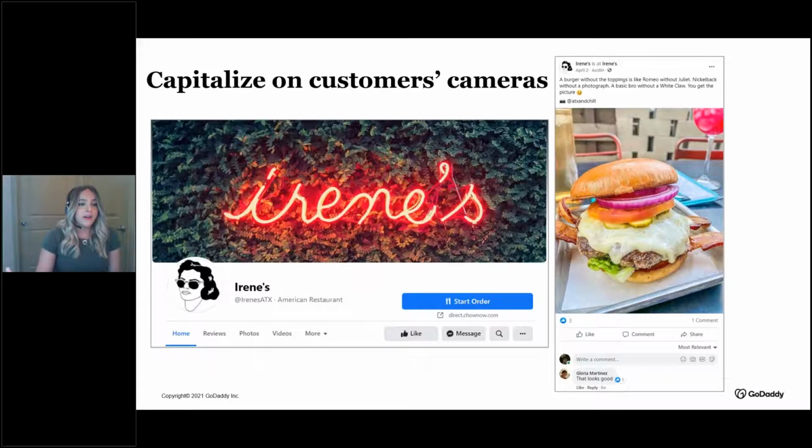Whether it's a wow factor or a picture-worthy moment inside your business, like Irene's here. They have this lovely neon sign set up behind a leafy green background, which is really trendy right now. And lots of customers will take photos under it and share it just because it's a good picture-worthy moment.